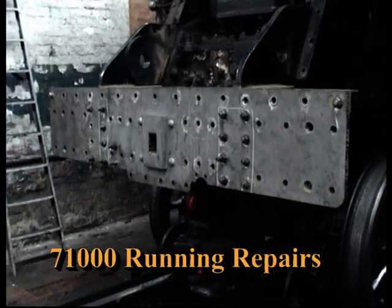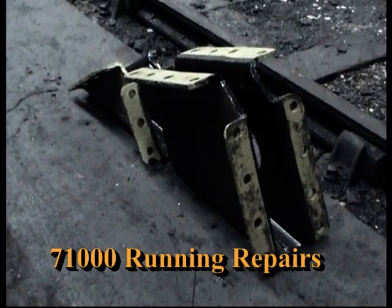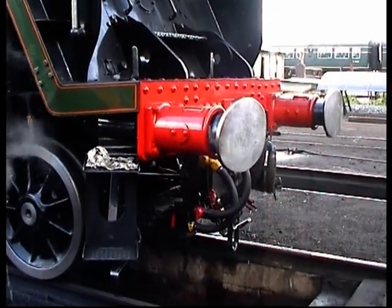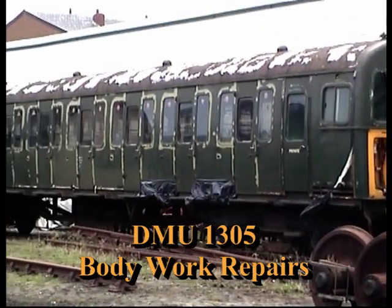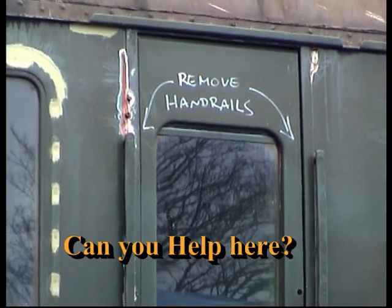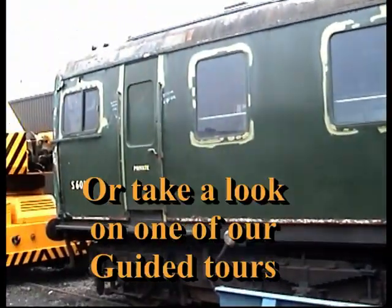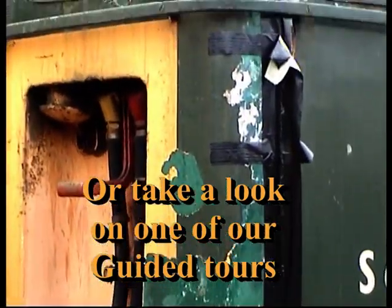Keeping steam engines running means sometimes some heavy engineering. The Duke of Gloucester here is seen as it has its buffer beam replaced and renewed. Can you imagine the amount of satisfaction in seeing this from your work at the end of the day? The same is true of our diesel multiple units. 1305 here, obviously well weathered, is in need of some TLC. Can you help here? If you can, why not call the Bury Bolton Street number? Or take a look at what's going on one of our guided tours.